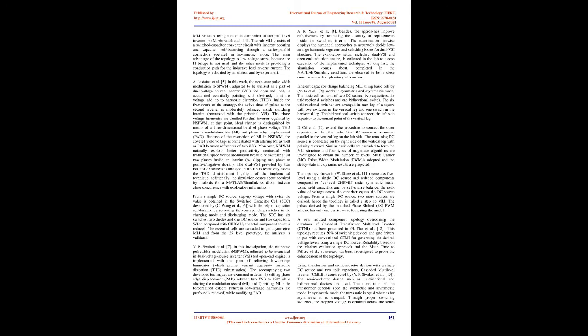The phase voltage harmonics are detailed for the dual inverter regulated by NSPWM. Then, the ideal change is identified by means of a three-dimensional curve of phase voltage THD versus modulation index, MI, and phase angle displacement, PAD. Because of the restriction of MI in NSPWM, the desired output voltage is arranged by altering MI as well as PAD between references of the two VSIs.